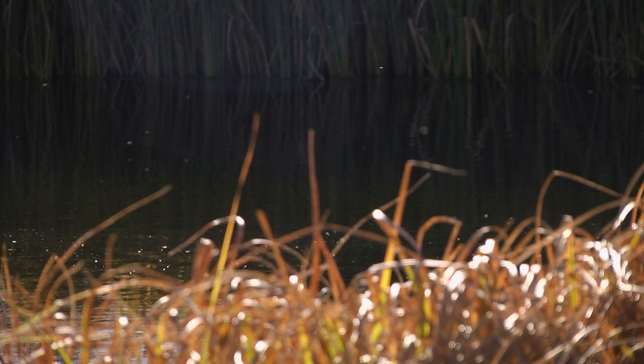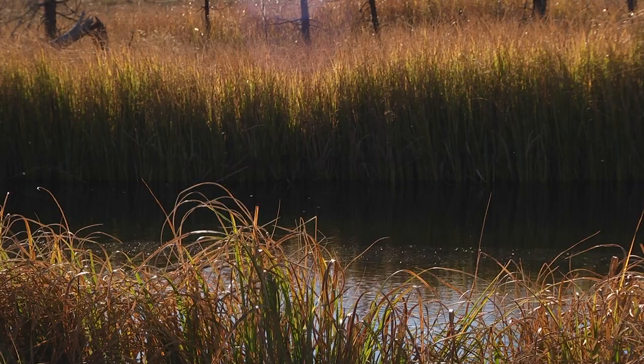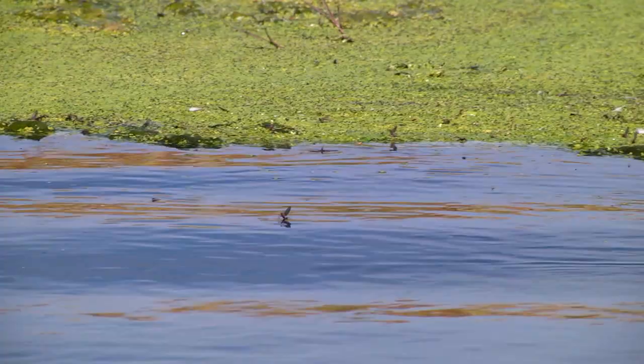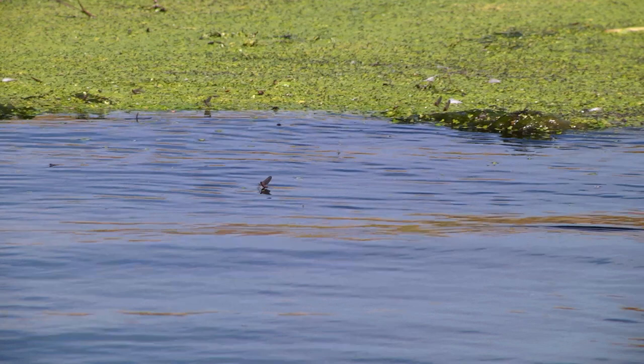The September-October hatches is the mahogany dun, October caddis, fall caddis. Some really good dry fly fishing, good nymph fishing. It's just a great time to fish.